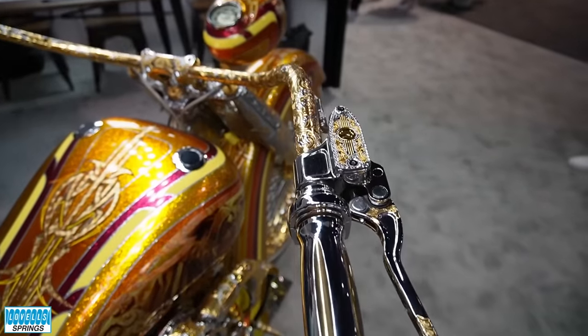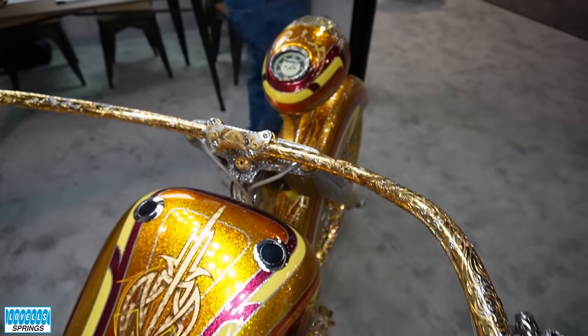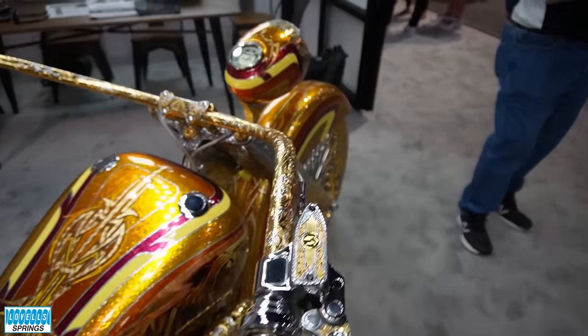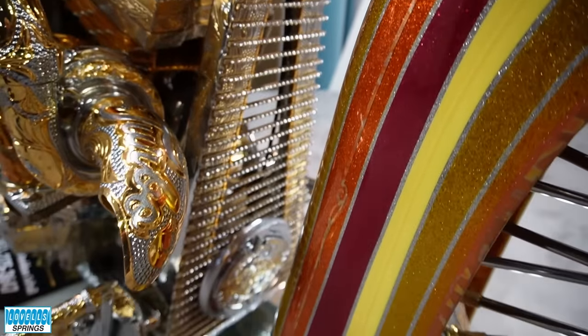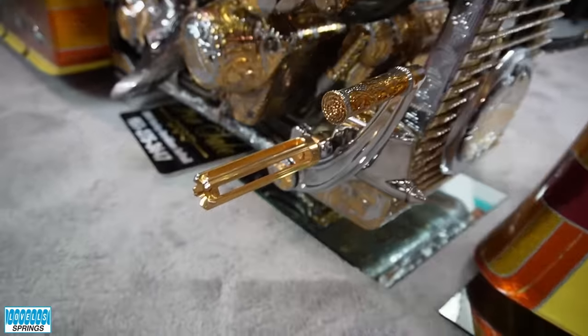That was a two-piece tank. I molded it into a one-piece tank and stretched it a little. I did the fenders as well, stretched them out front and back. I think the back's like a nine inch and the front's like a seven-inch stretch. Such a small item, there's so many things to see.